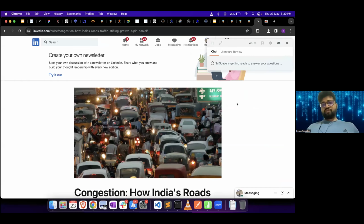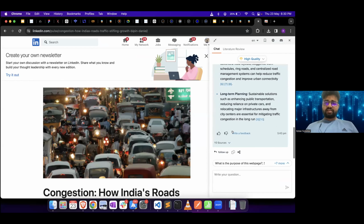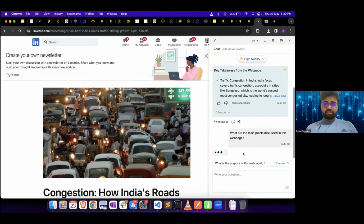Yeah, so we have a SciSpace Chrome plugin that kicks in here. In a way, it has exactly all the features that we saw in the Copilot on the website. You get everything here, right? You can ask, let's say, what are the main points discussed in this page?